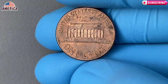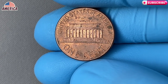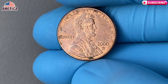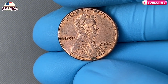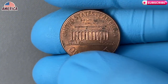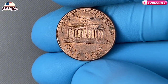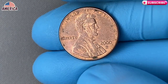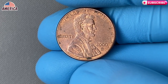If you think you have a 2000 penny that might be worth a lot more than its face value, it's time to start inspecting it closely. Look for any signs of minting errors, like doubling or off-center strikes. Also, check the condition. If it looks brand new, it could be worth much more than you realize. And if you find something truly unique, it's worth getting it professionally graded by a reputable coin grading service to confirm its value. That's all for today's video on the 2000 United States penny and its hidden value.